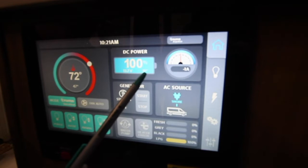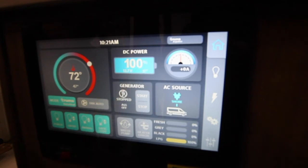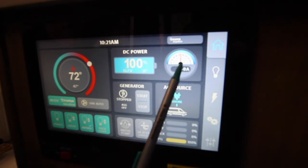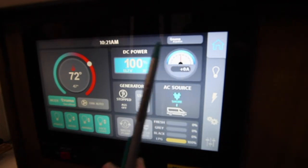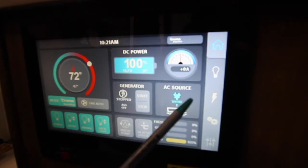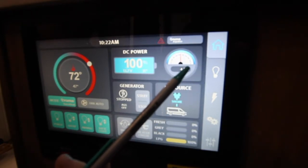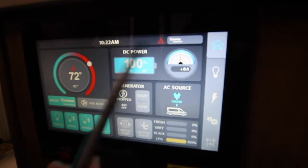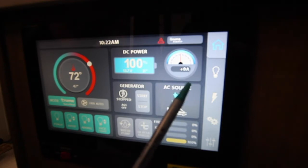This is the temperature of your batteries. So we have the batteries disconnected now, so they're not charging because we're below freezing. This is a real-time amp meter. So this shows your power consumption, either charging or discharging. Right now, we're plugged in. I have you plugged into what we term shore power. Your power cord's plugged in. So we're zero. We're not using any power more than what's coming in.